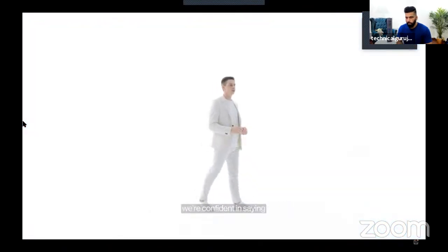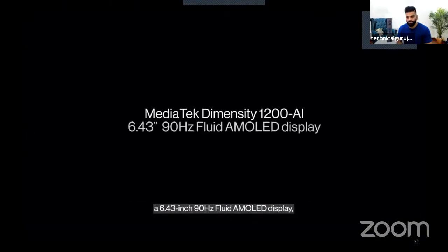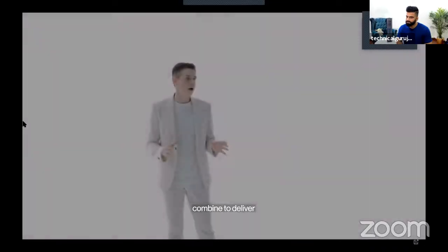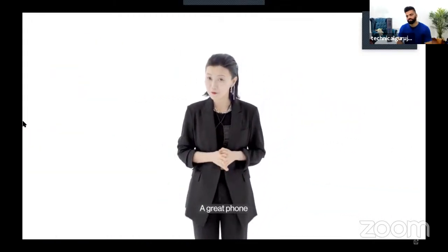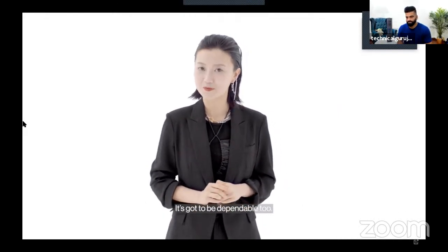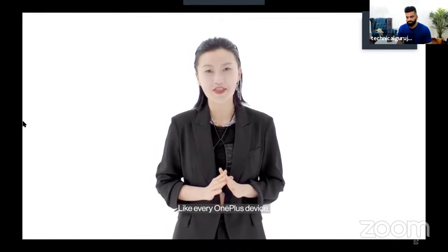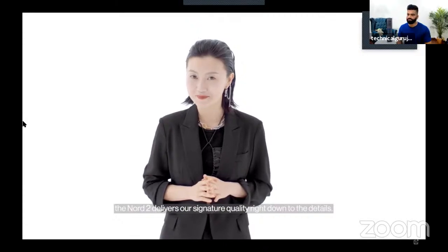Overall, we're confident in saying that Nord 2's MediaTek Dimensity 1200 AI processor, a 6.43-inch 90Hz Fluid AMOLED display, and our refined OxygenOS 11.3 combined to deliver a fast and smooth experience unparalleled for a phone in this price segment. A great phone is more than just great hardware and features. It's gotta be dependable too. Like every OnePlus device, the Nord 2 delivers our signature quality right down to the details.